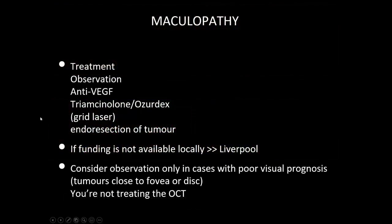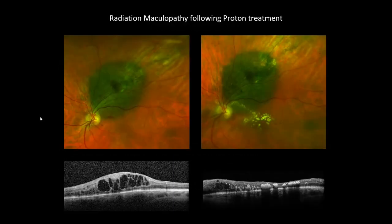And the most common side effect of treatment is what's called macular oedema. It gets very swollen with the radiotherapy. So these are kind of slices through the retina, and this is what the retina should look like. And in the middle you can see all these kind of black cysts because it's very swollen. It's like a big bruise.